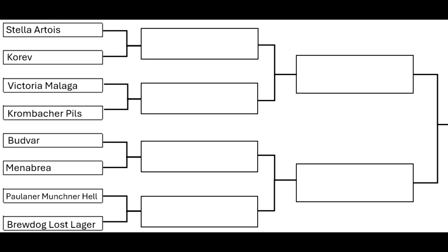And let's have a look at the bottom half of the table. So you'll notice at the bottom half of the table we've got Stella Artois there. So what I thought I'd do is stick a beer that is definitely not premium in there as well, just to see how well it does, just to see if it competes against any of these beers. And if you look at that, in the first round it's up against Korab. Now, I've never had that before, so I don't know what it looks like, what it tastes like, what it smells like, so you never know. I might not know which one's Stella out of those two when I taste them.